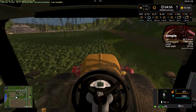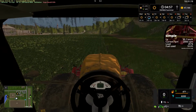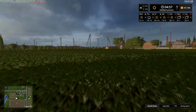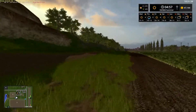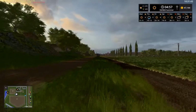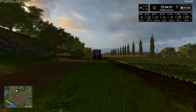The big problem with this is, of course, it's quite a large field and it doesn't hold much, and we're already almost full. 96, 99, I think we're stopped there. I'll just put the brake on, we'll leave everything running, and we'll just run back to the poultry, which has got the trailer. This is going to be an all-day job.